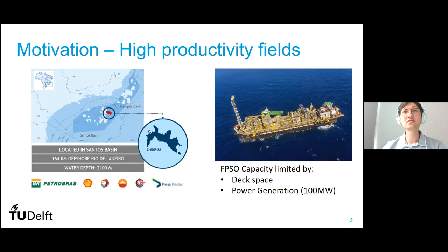The idea is to produce as much oil with one FPSO as possible to reduce the impact. The limitations of productivity are related to deck space, because we have limited space on it, and to power generation. The Brazilian legislation only allows us to produce 100 megawatts per FPSO if we use oil or gas to burn. It looks like a lot of energy, but we already reached this limit, and we are trying to find another way to produce more oil.